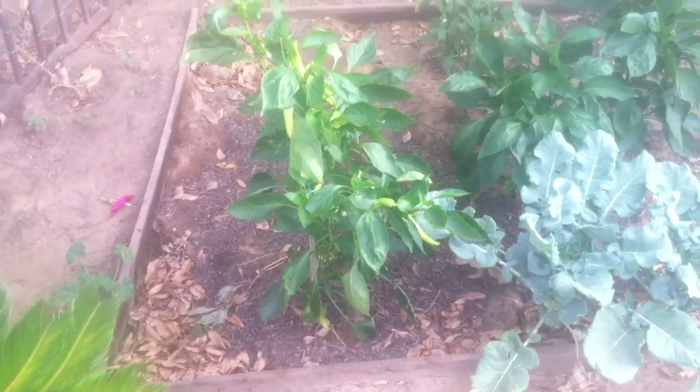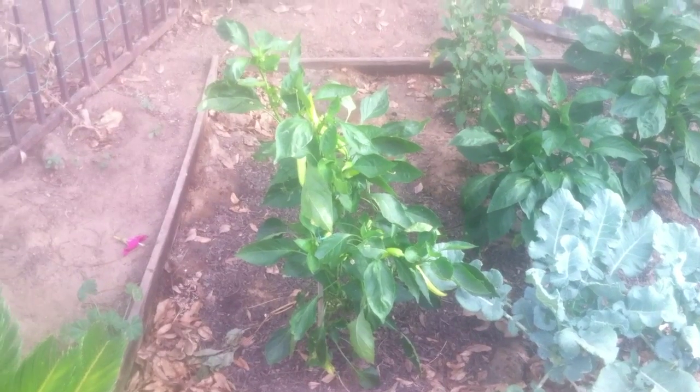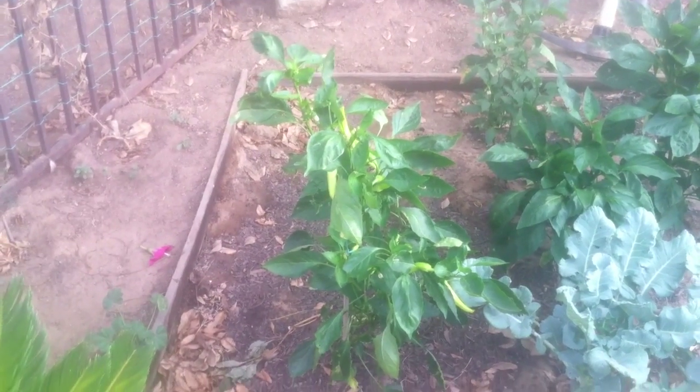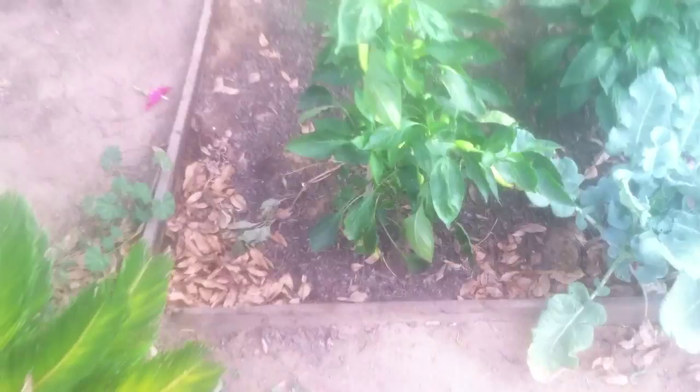And that thing was sick when we got it. I mean, I got it for free at a local store. They're giving them away. And this thing was small. I mean, it was probably about the size of this leaf, the length of this leaf. It was yellow. It looked saggy and dying. And it's grown so big.